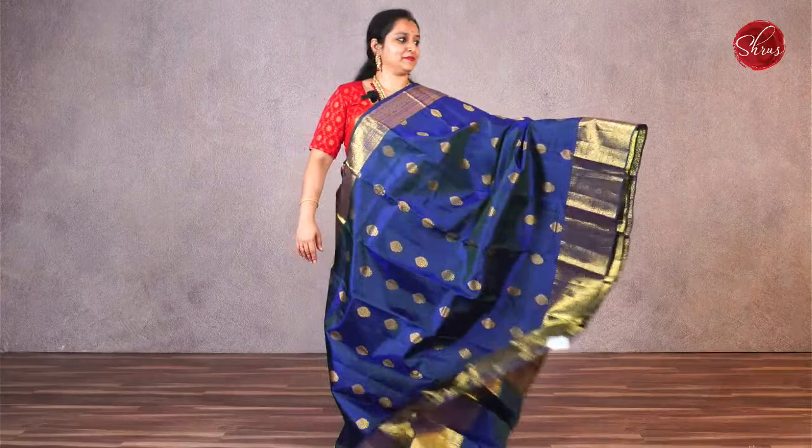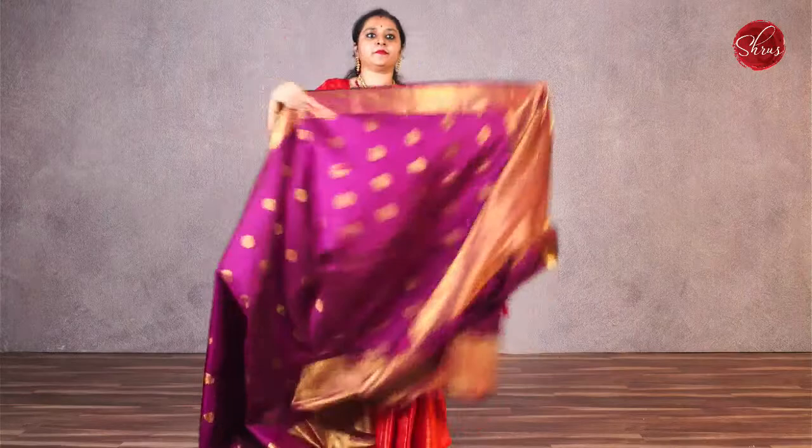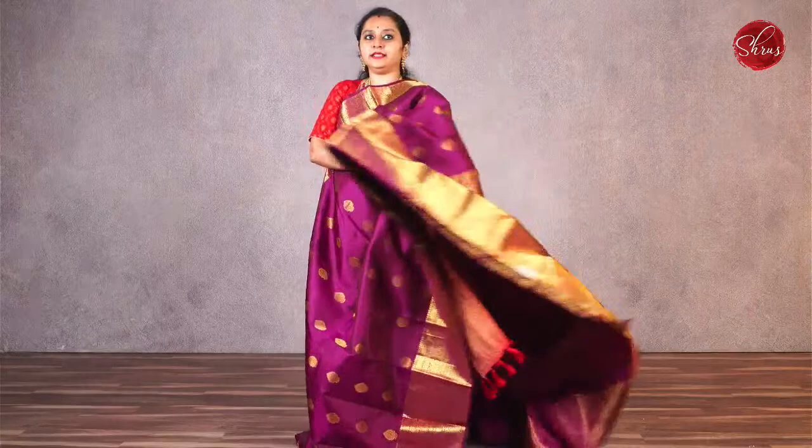We have this a purple. Also priced at 9290. In the same design. A nice purple in the same design. Beautiful woven borders with peacock and floral designs, and that's got to be the pallu. Price at 9290.